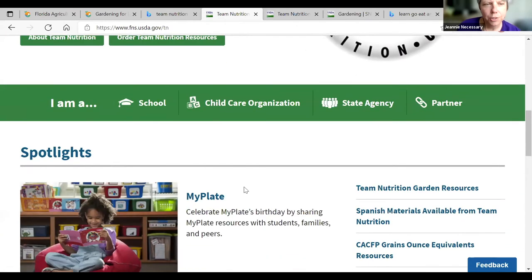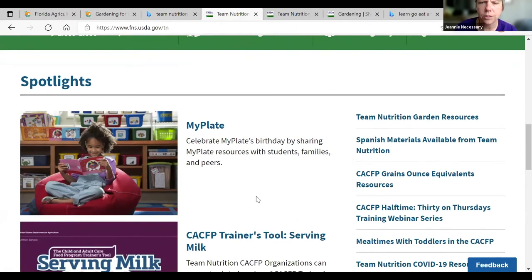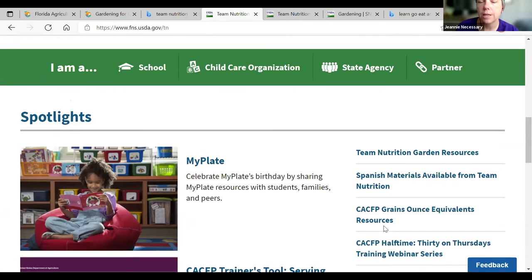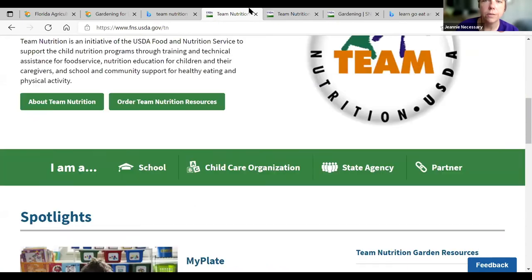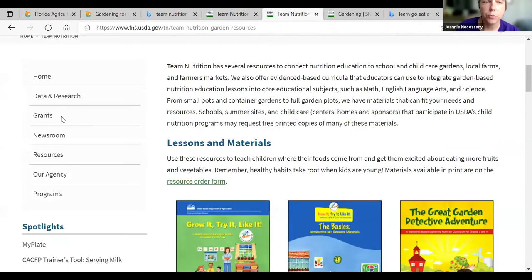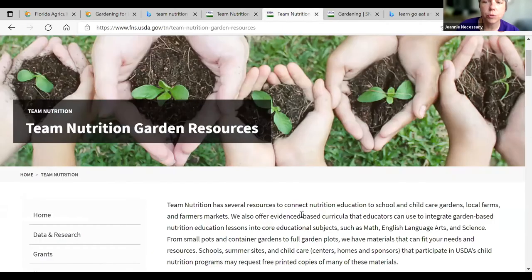And just a shout out to My Plate. It is actually My Plate's birthday this month. I think it's 10 years of My Plate. So they have all kinds of resources for My Plate, CACFP, anything you really want that's connected with the USDA, you can find it here. And then just to highlight some of the garden resources, so Team Nutrition Garden Resources, again, these are free materials.